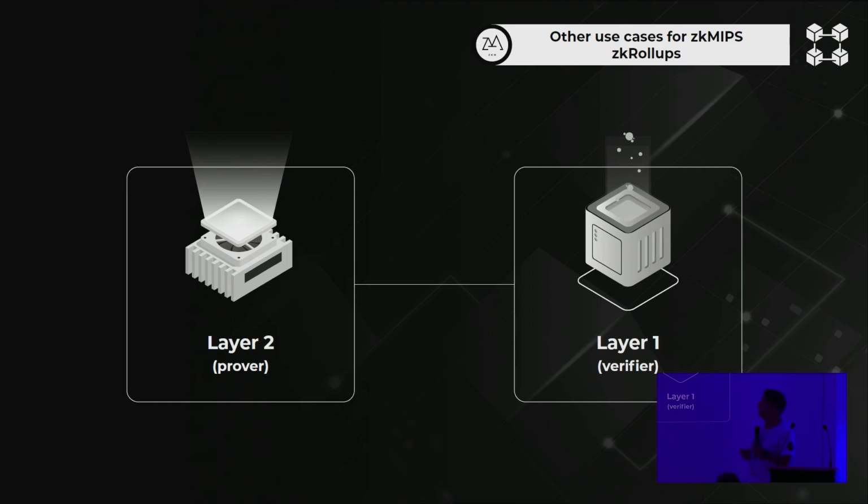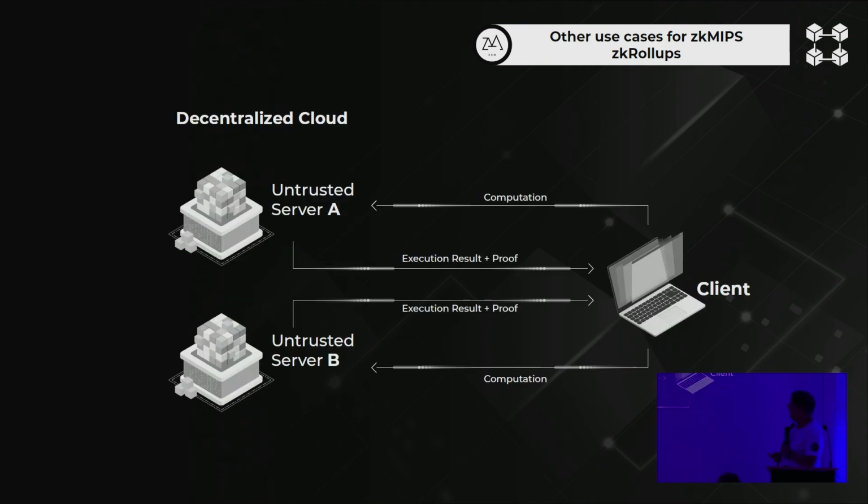Then we can put this in several contexts. The context that I just described is that layer 1 is the weak verifier, and it wants to verify the computation that's been done related to the transaction. So it goes to layer 2, which does all the work and sends the result back to the verifier. You can also think of it as a client with your notebook. Note that, independent of the processor of your client, this could be a MIPS program, MIPS that's generated on your PC. So this is going to the cloud. The cloud does the work, and you get the execution result and the proof back.